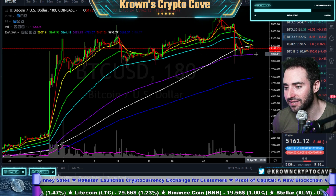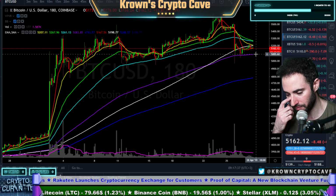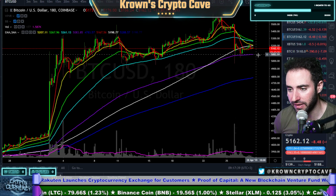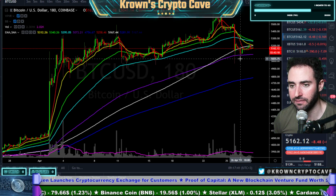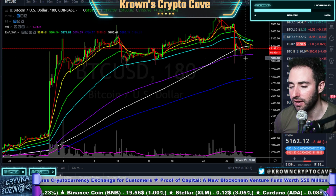Well, you can see that from a very low time frame perspective, 5080 is essentially our support to the downside. If we do break that area, very likely that we will get that follow through to make some new lows down around the 4750-ish area.